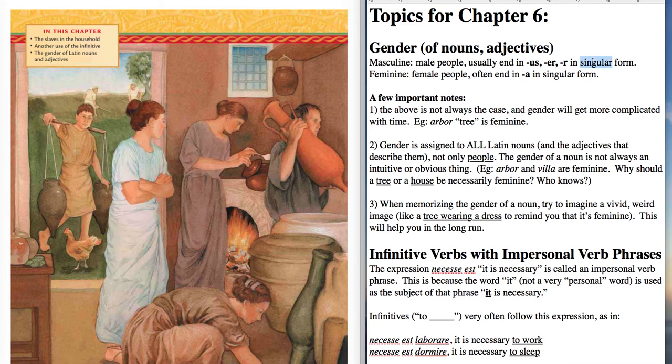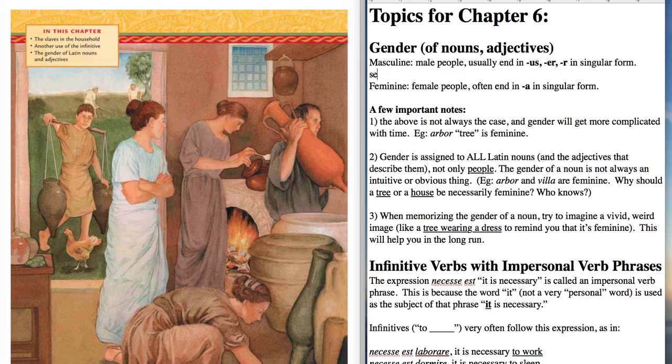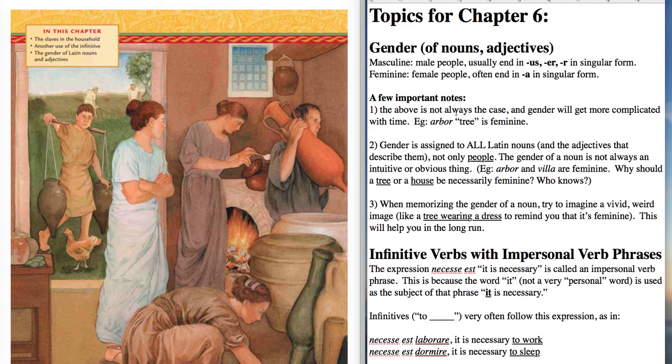Now, of course, that only covers the singular form. For example, servi, which means slaves, is also masculine, so it's not always going to have that us ending or an er or an r ending if it's plural. That changes everything. But in its base singular form, these will be the words that will be masculine gender for a little while anyway. A few important notes.